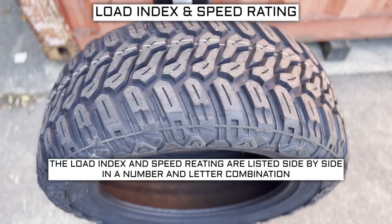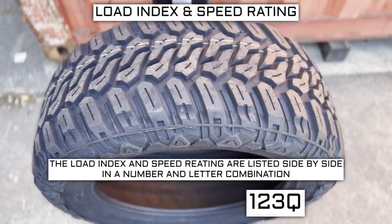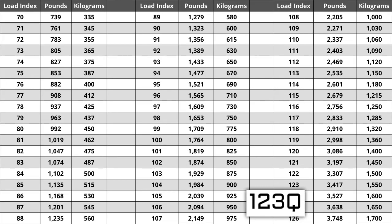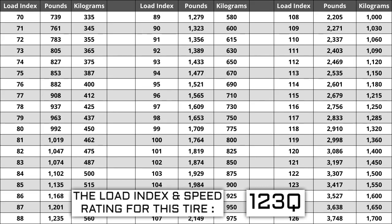Next to your tire size, you will see a number and letter combination like 123Q. The number 123 is the load index. This is the number relative to the weight capacity of the tire. The higher the number, the greater the load carrying capability of the tire. Load index ranges from 0 to 150.